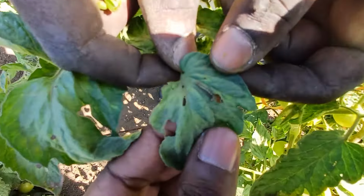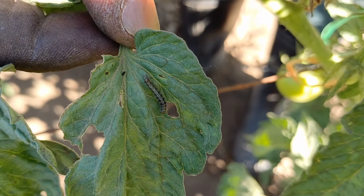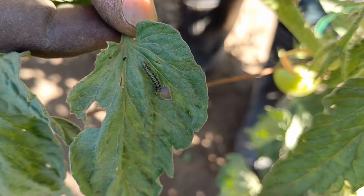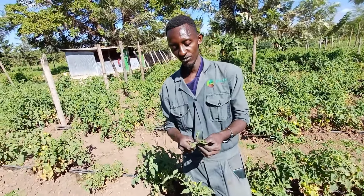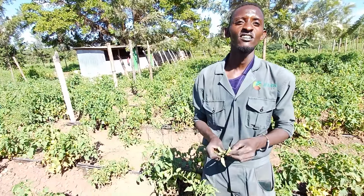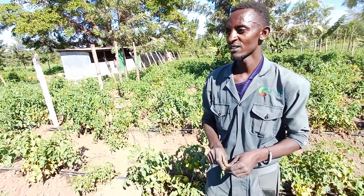Guys, you can see it. Let me just zoom. You can see it right now. When you are scouting, you are supposed to smash it. You kill it. You do away with that cycle totally.